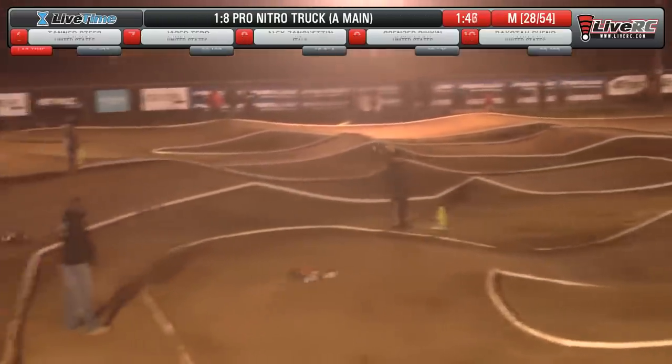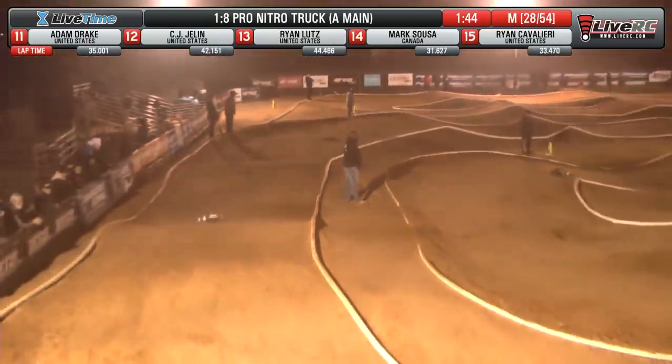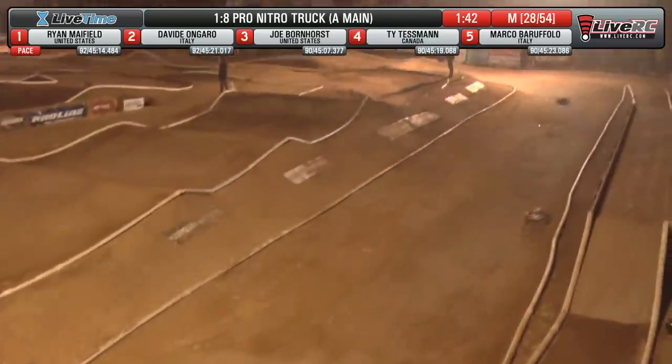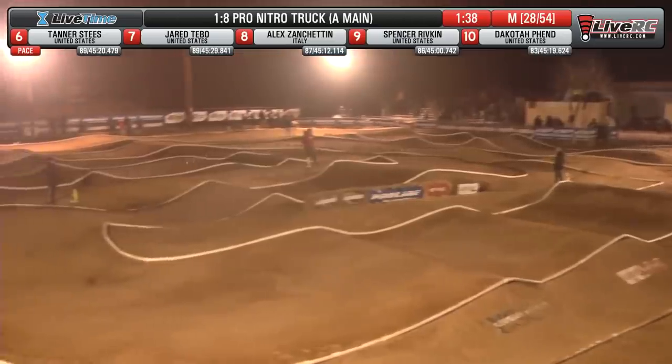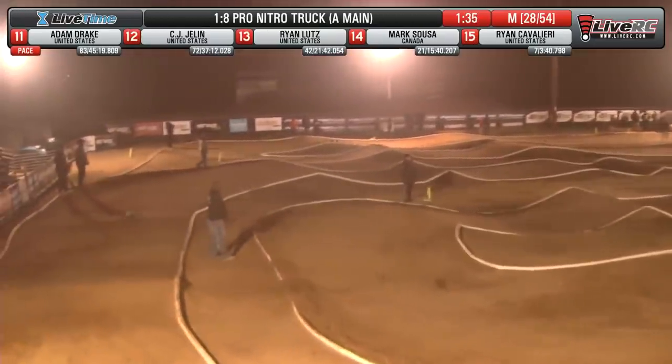Minute 45 left to go here. Ryan Maifield out front, Davide Ongaro in 2nd. Joe Bornhorst still in the number 3 spot. 6 seconds is all that separates Ryan Maifield and Ongaro right now.